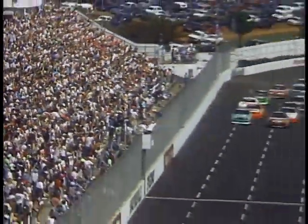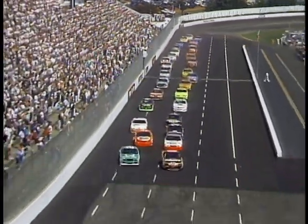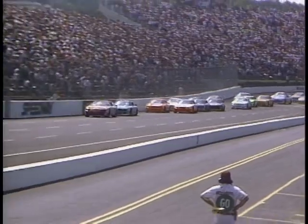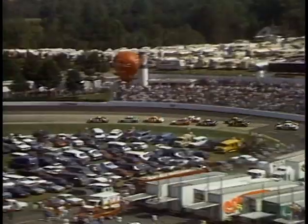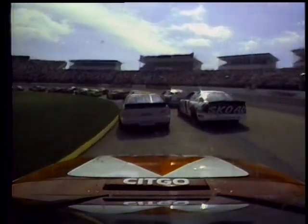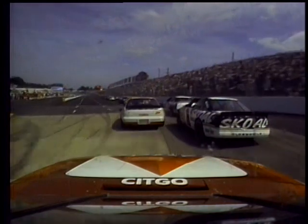Here comes the field off of turn number 4, and the green flag is up. Inside Jeff Bodine's car. And on top of Dale Jarrett's automobile. Dale stayed on that outside groove for a couple of laps, picked up about 4 or 5 positions by doing that, but now he has chosen to get down on the inside, which is usually the preferred groove here at Martinsville. Rick Mast there in the Skoal Classic Oldsmobile.